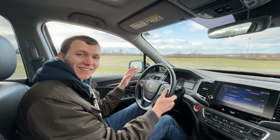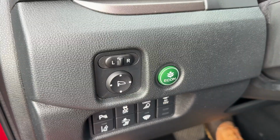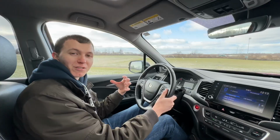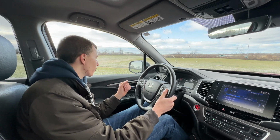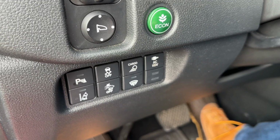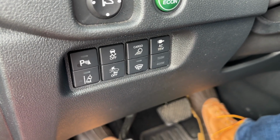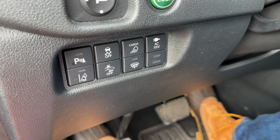And then lastly, to the left of the steering wheel, you do have your buttons to put your Ridgeline into econ mode, so the accelerator doesn't respond as aggressively, so you can save some fuel. And then you do have some buttons to turn off your parking sensors, your lane keep assist, your forward collision alert, and also to turn your traction control off.